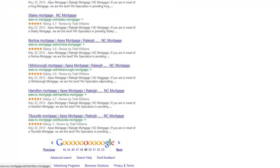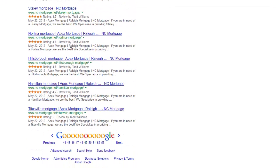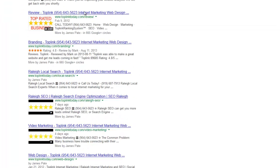Many of you know when Penguin hit, pretty much all sites stopped showing stars. But I figured out a cool way to make it work in WordPress, and I'm going to share it with a few people who decide to get this plugin.